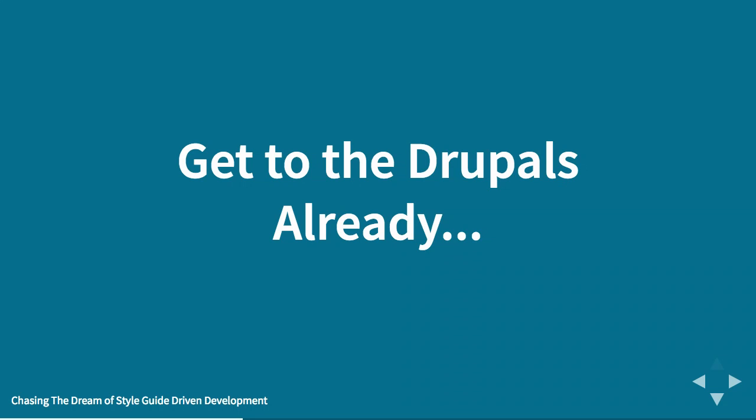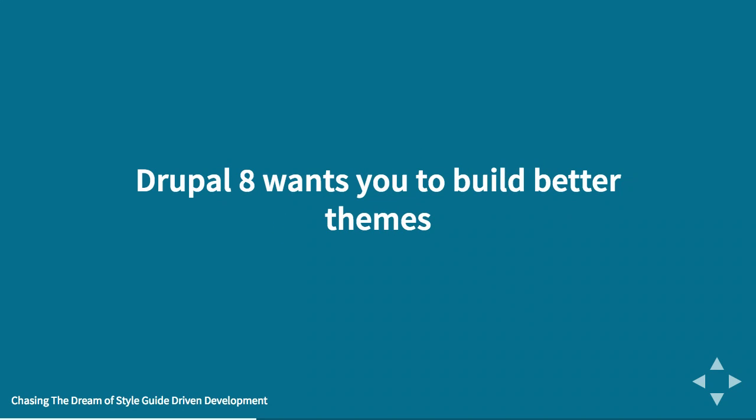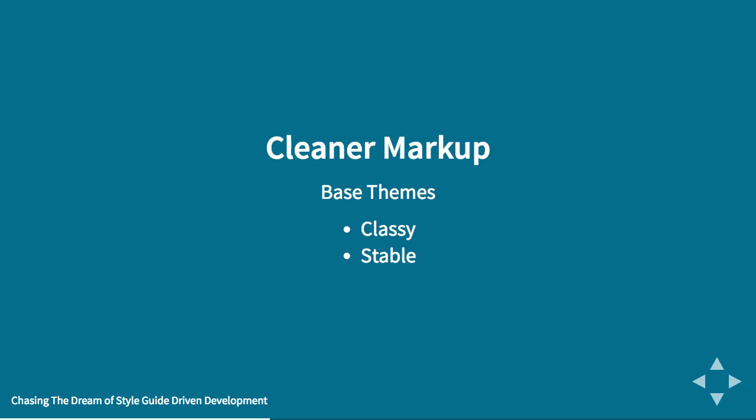So, overview stuff. Let's see if we can get to the Drupals already. We will, and then we'll also get out of them again. But in Drupal 8, there's been a lot of great changes to the theming system. And one of the feelings that I walk away with as I continue to learn more about it is that Drupal 8 wants us to build better themes with cleaner markup that are easier to work with. And that's awesome, and that fits into this workflow quite nicely. There's definitely been a lot done in Drupal 8 to make it easier to output cleaner markup.